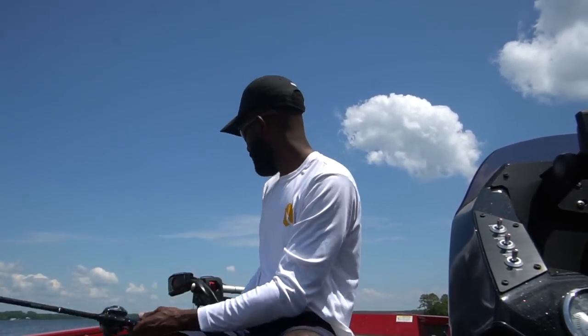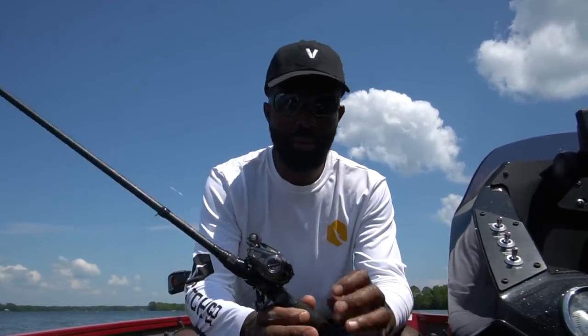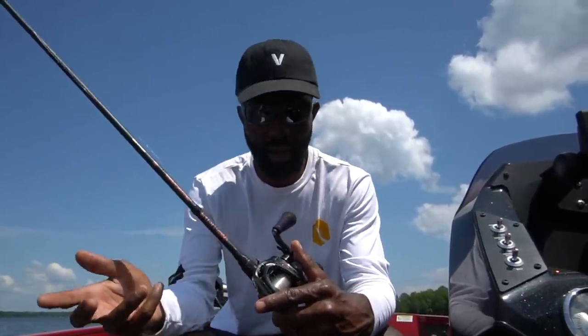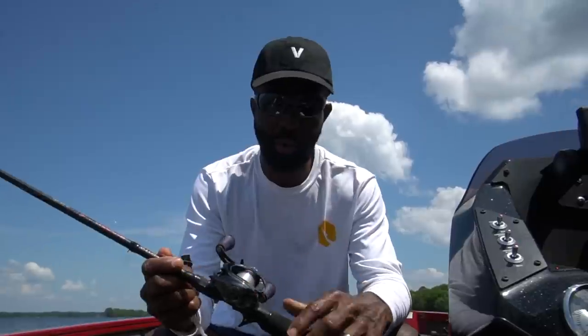I do have another setup somewhere. Sometimes I'll throw it on braid. The only thing about braid, when you make a long cast, set the hook, and you catch a fish, the braid digs down into the spool. So then when you try to make the next cast, the braid's dug in down in the spool, and it's a problem. You end up getting a backlash, or it takes you a minute to get that dug in part of the spool out.